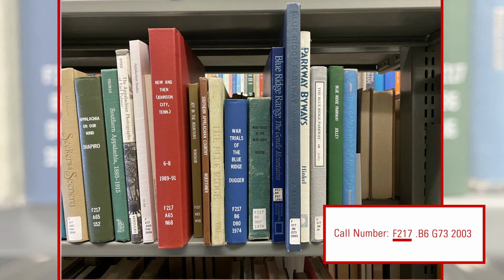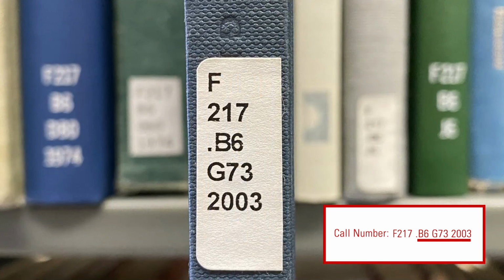However, if this is a popular topic, you will have to read further down the call number. The alphanumeric codes after the period are read in sequence, and the numbers are treated as decimal numbers. So, .B6 appears after .A65, and .B6G73 is between .B6D80 and .B6J6. And here is our book.